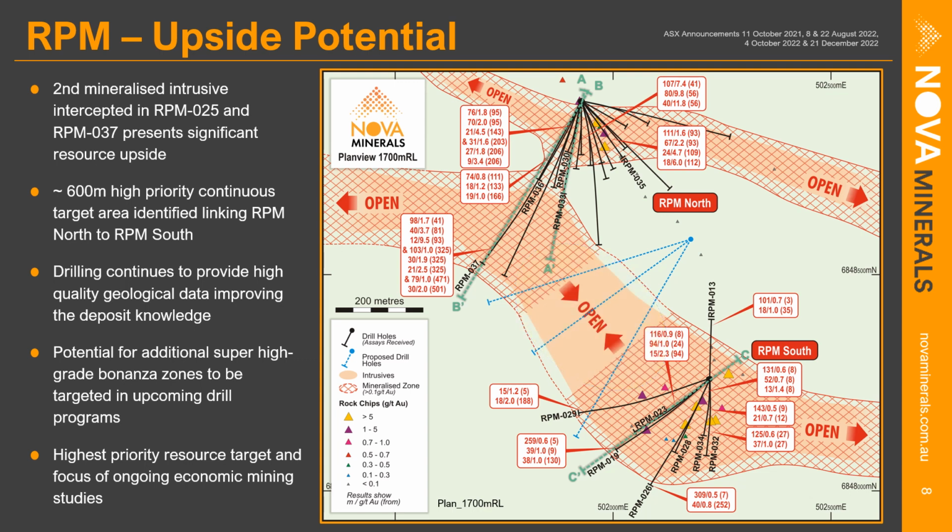And you can see the size of the RPM North bonanza zone. Easily you can fit these size bonanza zones within that widespread over 600 meter strike length area between RPM North and South now. Perhaps one large bonanza zone within that mineralized intrusive. And so that area between RPM North and RPM South is our highest priority, highest ranked target for next year.